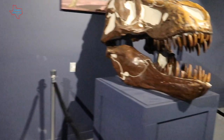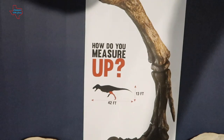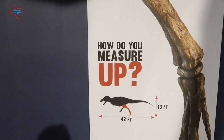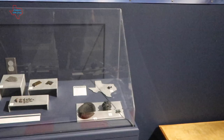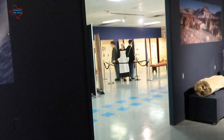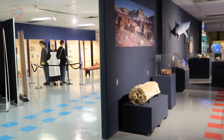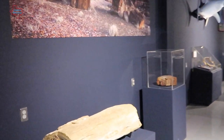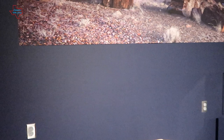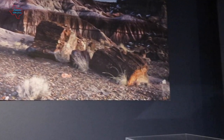Here's a T-Rex head. How do you measure it? So it's 42 feet long and 13 feet high. Okay, that was scary. I saw those people and I was like, why is she staring at me? They're mannequins. That's why she's staring at me. Isn't that just gorgeous right there?